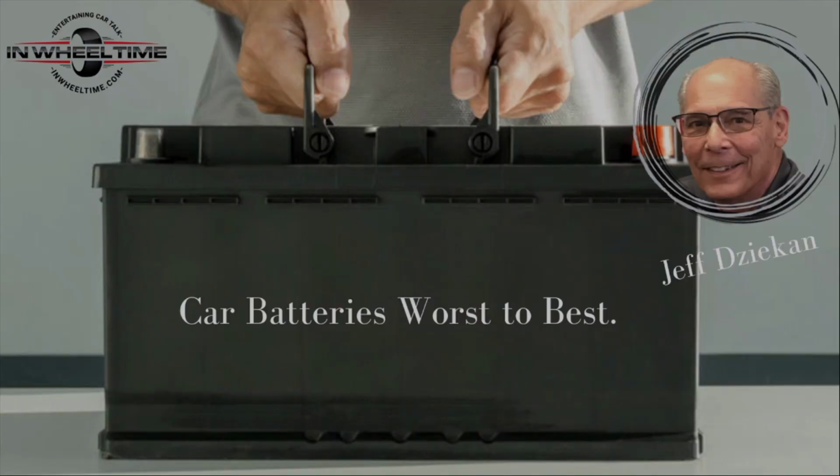The rats ate into the wiring, which was underneath the battery, is where all that rat action took place. Possums? Well, could have been squirrels. Could have been any of the above. I didn't take a picture of them when we were down there gnawing on my wiring, or that day we walked in here and they were partying with other animals. Anyway, that's our lead-in for Jeff in the worst to best category of batteries.